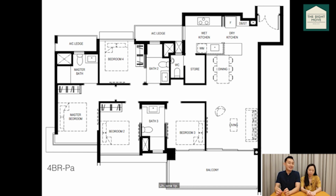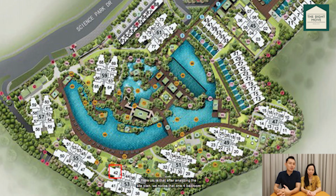One tip from us is that after analyzing the site plan, we noticed there's 1 4-bedroom facing that is very prime, that basically overlooks the entire pool. So most likely the developer will load the pricing on this stack the most. So if you know how to choose your unit, and we are also suggesting that to you, if you take a look at type A, which is facing slightly west, but if you take a low floor, it may be quite good value in our opinion.